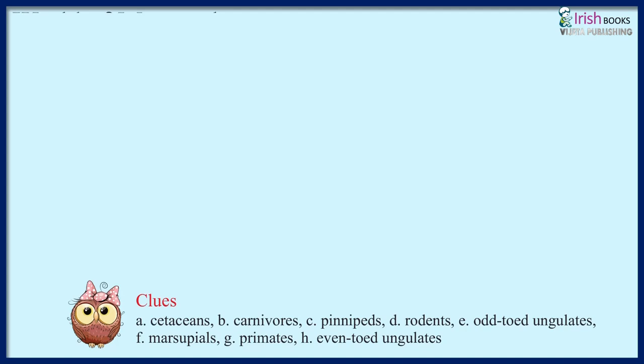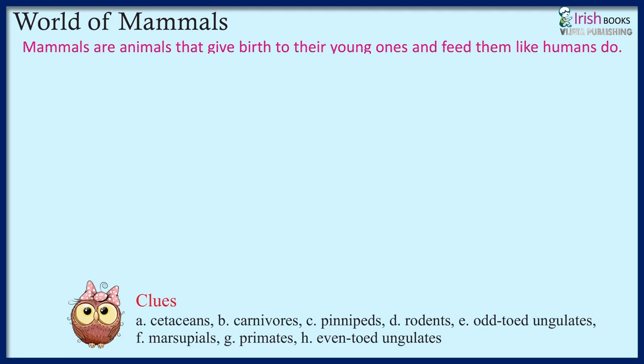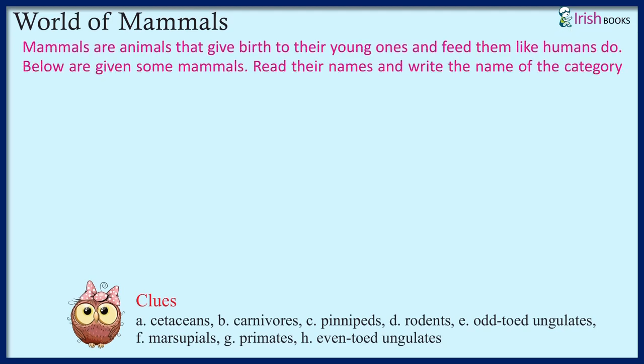World of Mammals. Mammals are animals that give birth to their young ones and feed them like humans do. Below are given some mammals. Read their names and write the name of the category to which they belong. Take help from the clues.